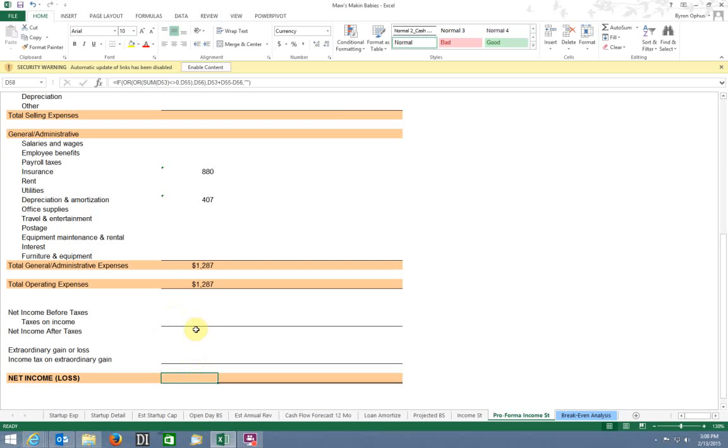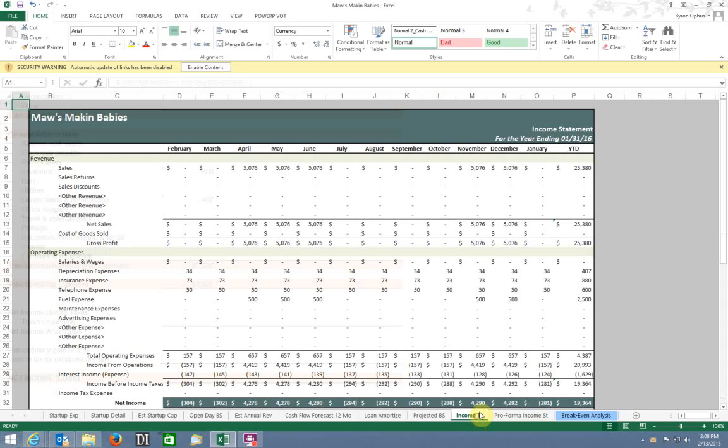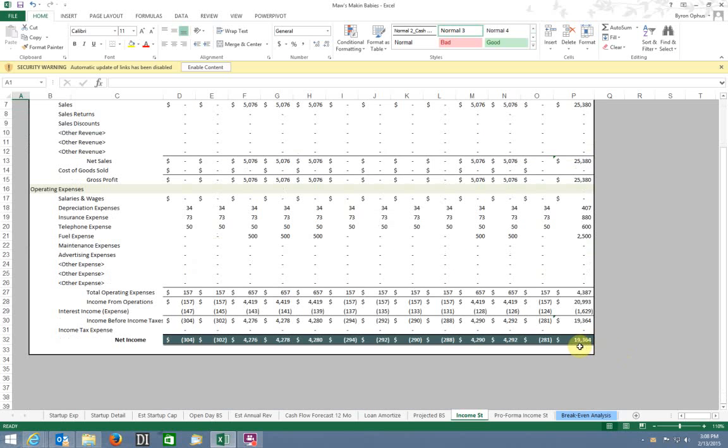You don't have any taxes because you're not a C corporation, probably not. Okay, and so that's going to be your net income. And again, it should look just like, oops, I'm sorry, clicked on the wrong deal. It should look just like your income statement here, right? So your net income is just going to end up being that same $19,364.